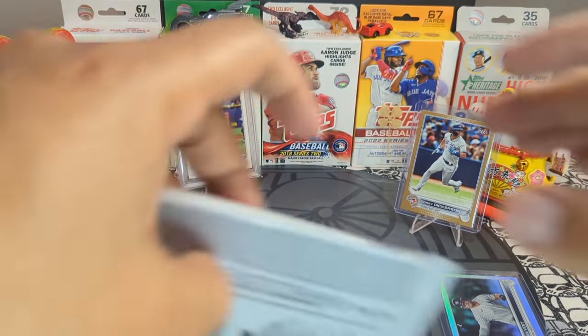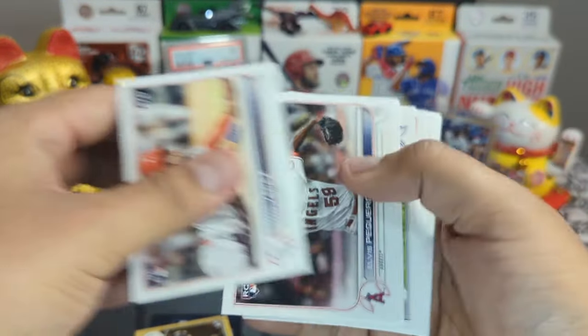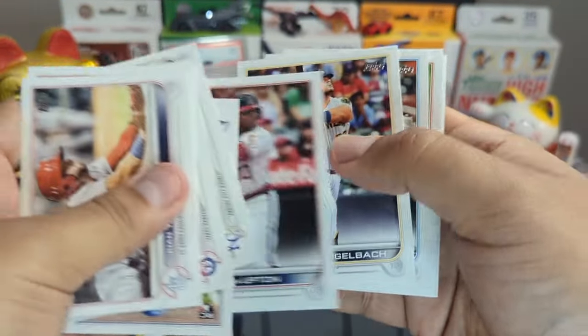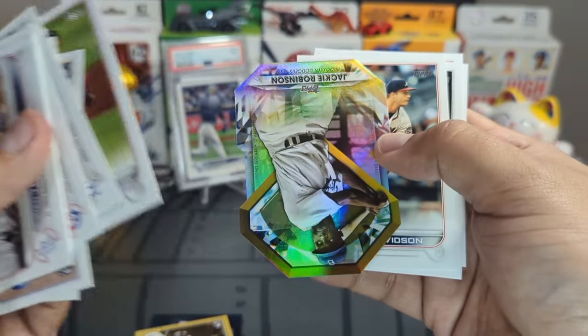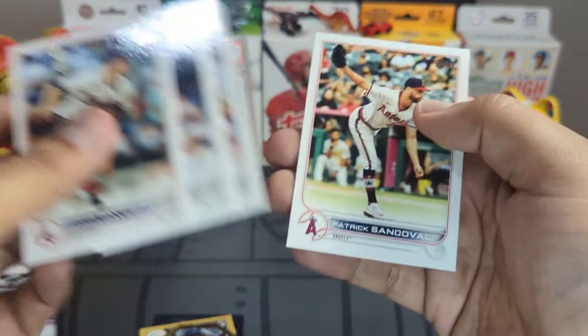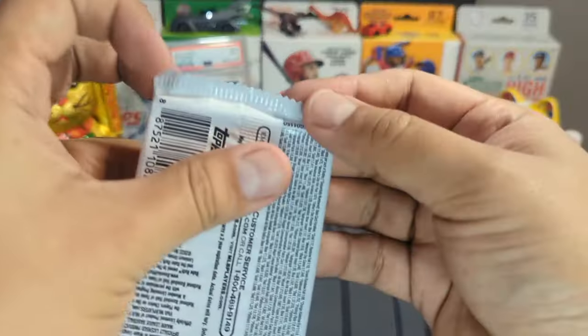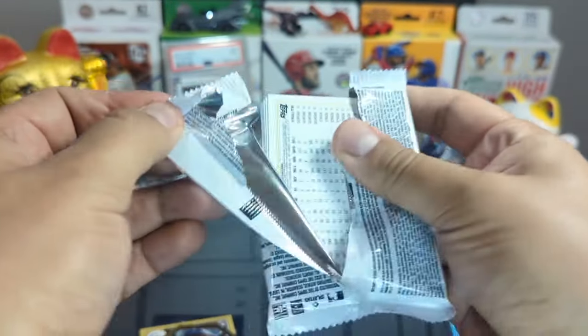So, next pack. Rip, rip, rip. Super excited and happy to be here because I haven't ripped packs in a long, long time. We got a nice Jackie Robinson right there. And base. Alrighty, folks. Next pack out.